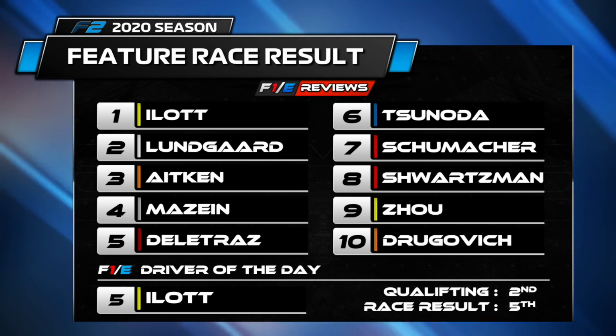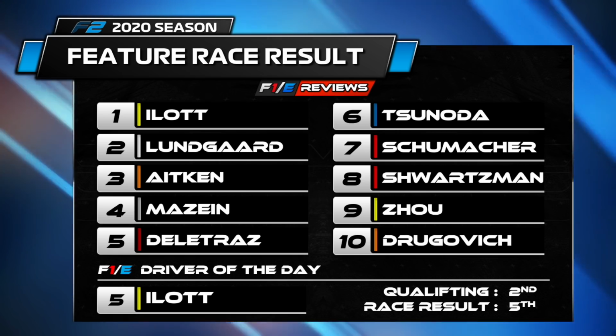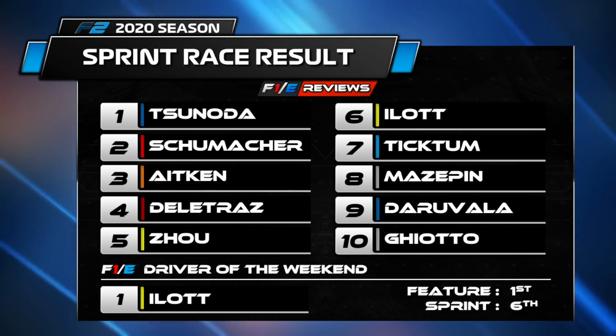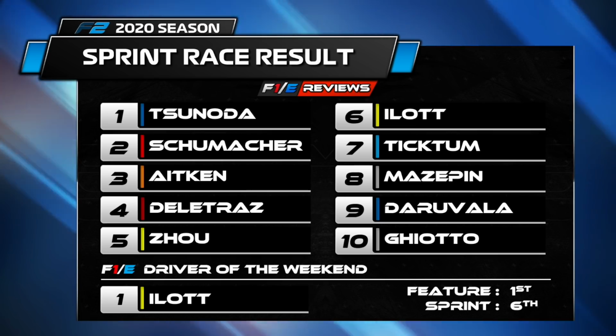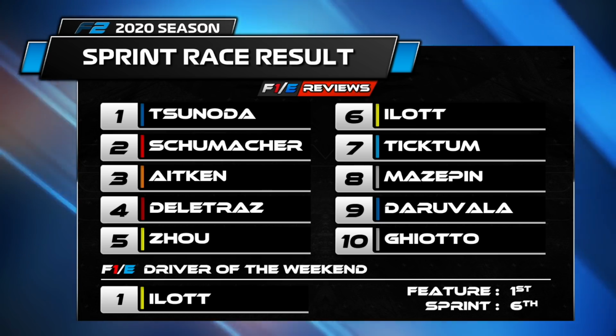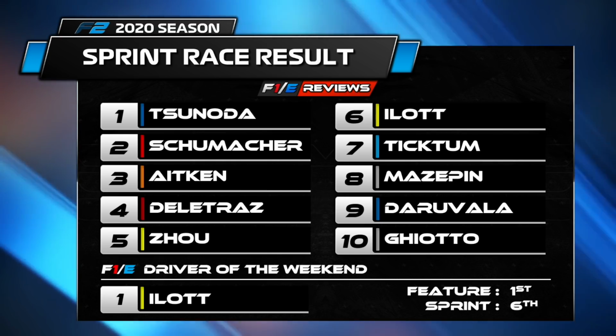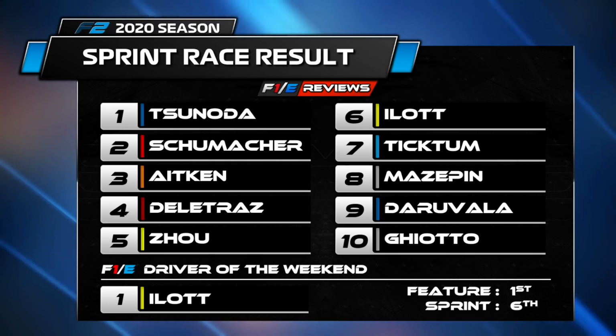And my driver of the day on the feature race was Callum Ilott. And this morning in the sprint race, it looked certain that it would be one of the Prema drivers, either Schumacher or Schwartzman, that would take the victory. But after contact between the pair, Schumacher got away with it. Schwartzman way out of the points. Yuki Tsunoda was there to pounce, the Red Bull young driver taking his first ever Formula 2 victory.